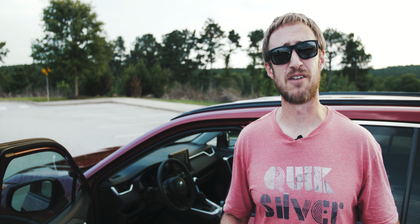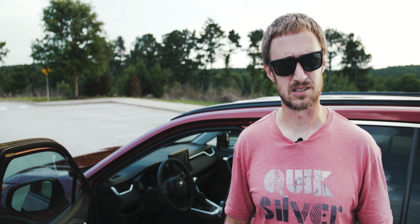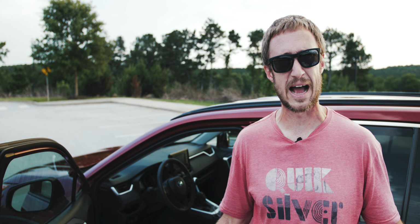But the bigger irritation is it does not have auto on and off headlights despite having auto high beams, which doesn't really make any sense to me, especially because my 2009 Accord that I just traded in had automatic headlights. So I think a decade newer car should have automatic headlights. I don't think that's a huge ask.